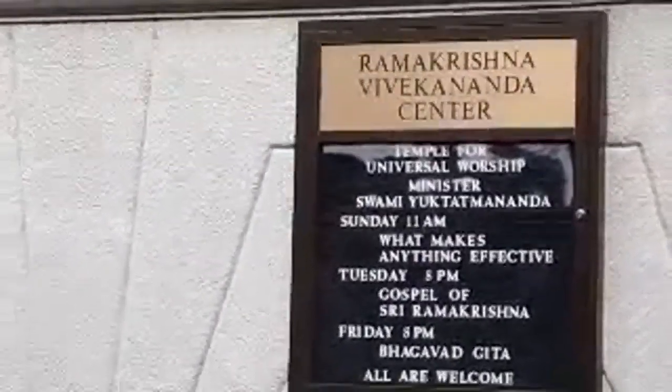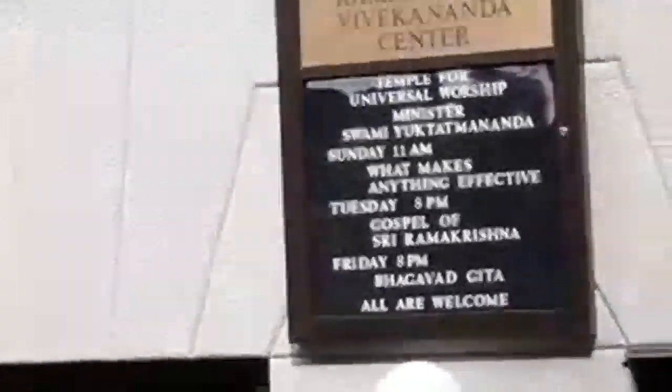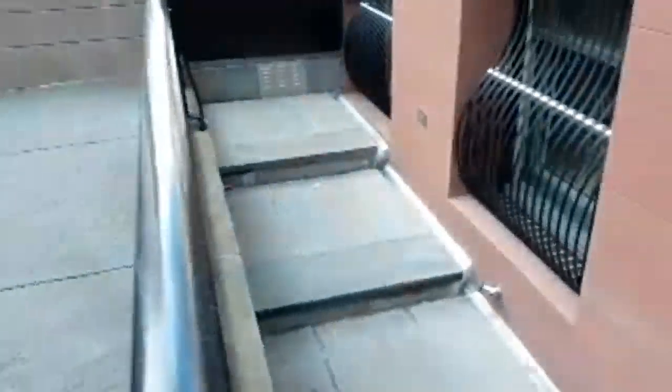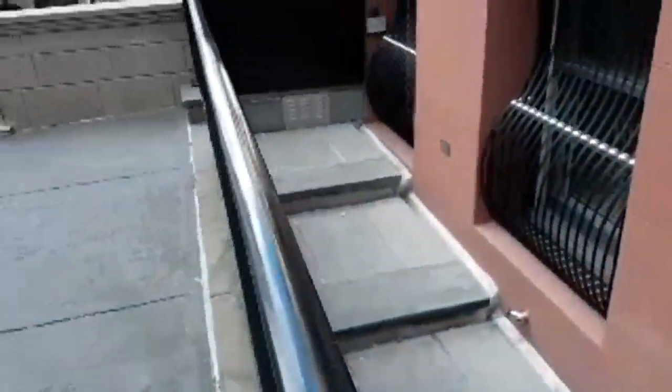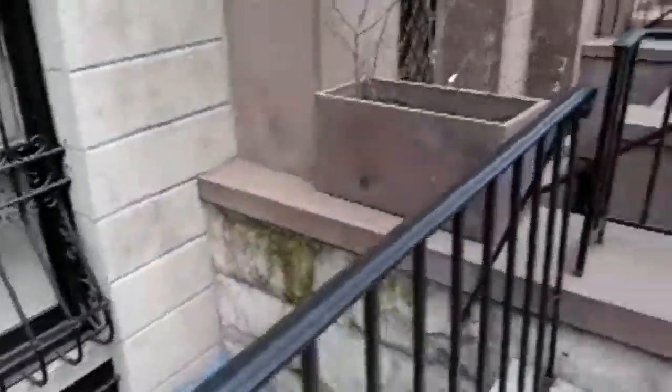So this is the Ramakrishna Vivekananda Center. So we have, again, institutions, hospitals, museums, places of worship. That's not so much residential. People do live here, but it's very expensive. Here we go, new stairs. And that was the tradition. Anytime a new empire conquered, they would take the old place of worship and put their church there. So a temple of Saturn would become a temple of Zeus, and so on and so forth.